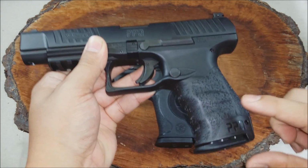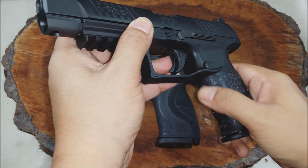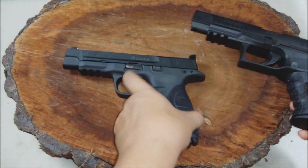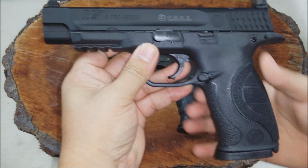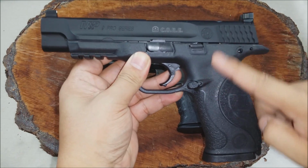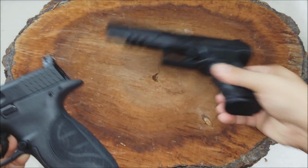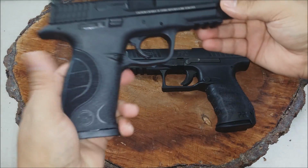on the back strap, and you can see the contours here on the side panel as well as here on the front strap, where the Smith is more of a block. You know, it's kind of straight up and down. The grip is going to be longer on this one because this came with a 17 round mag versus a 15 round mag, so that's something to consider too when trying to decide between both.